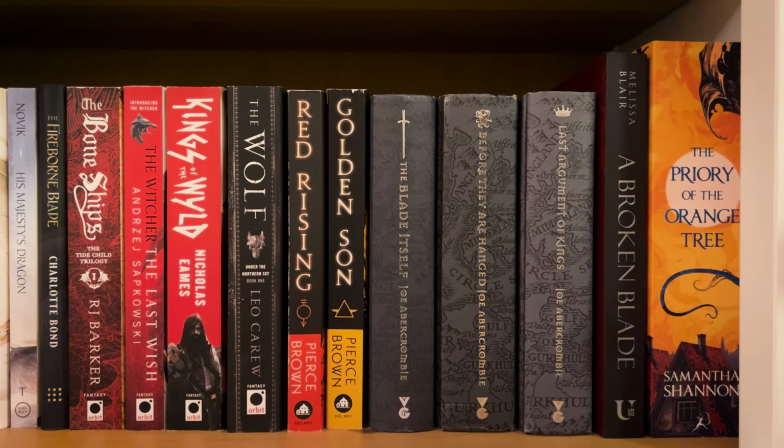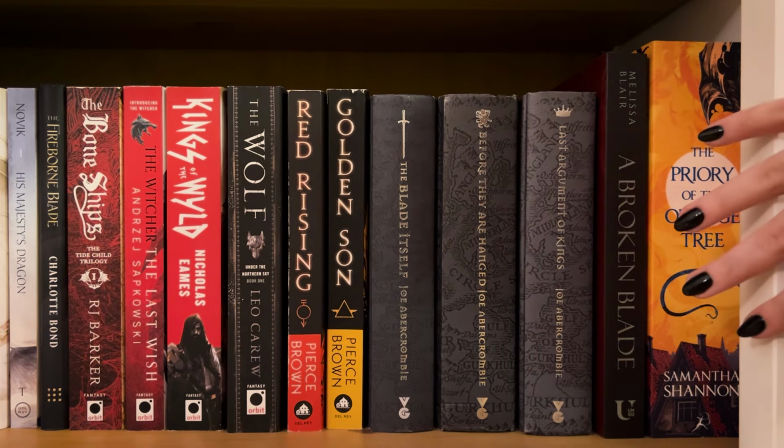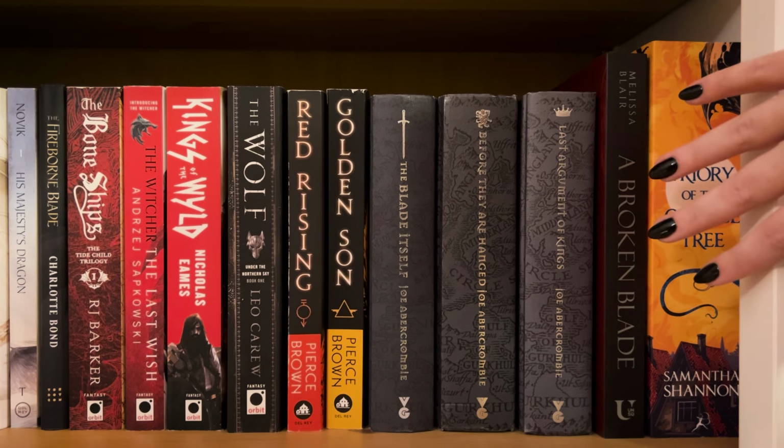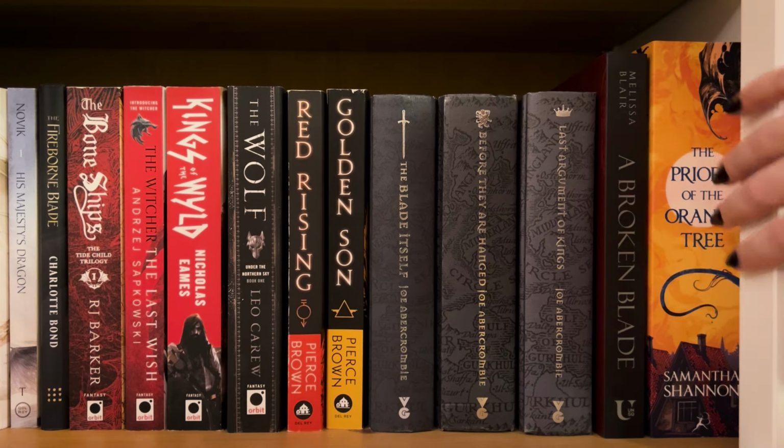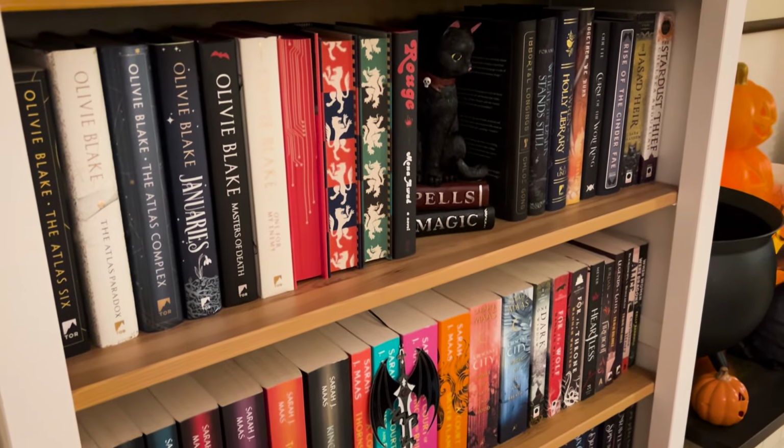As you can see, I organized based on vibe. I didn't mention that yet, but yes, there's no real system. I just organized my books based on vibe, aesthetic, but mostly vibe.